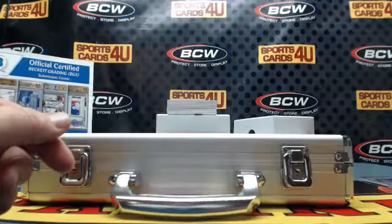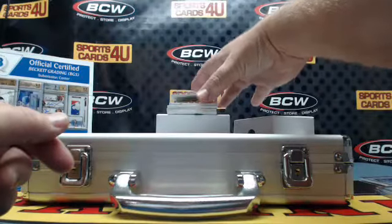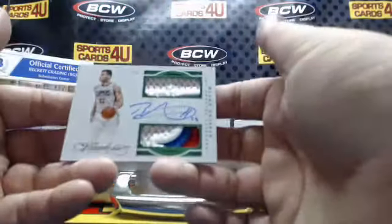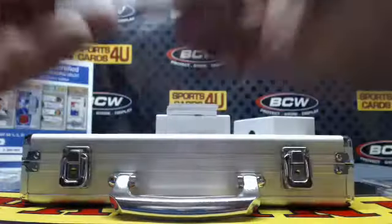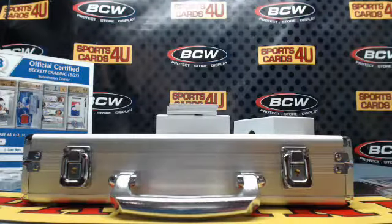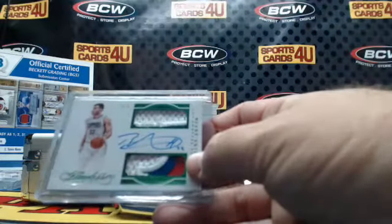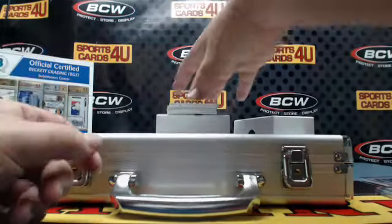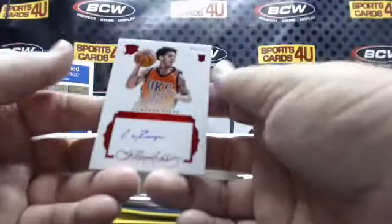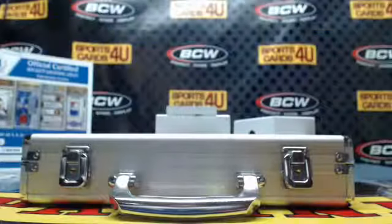Is that called Premium Ink? 2 out of 5, Emerald. Dual patch autograph for the Clippers, Blake Griffin. Two-color patch, three-color patch. Rookie autograph, 9 out of 15, for the Thunder, Cameron Payne, Premium Ink.